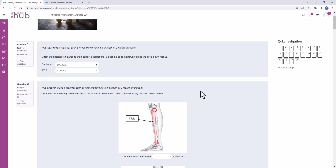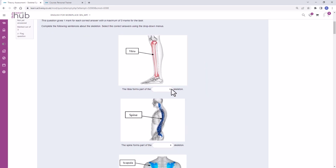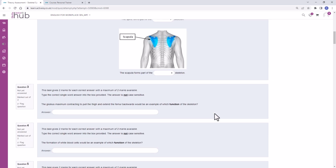So here's the assessment itself on the skeletal system, and you'll see as we work down through this example that we've used a range of different assessment methods. So this is a drag and drop here. We've tried to use imagery where we can as well to bring some of these concepts alive, to make them a bit more engaging and integrate a bit more application. So there's image based here.